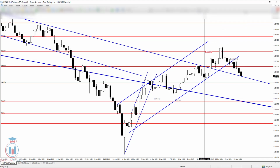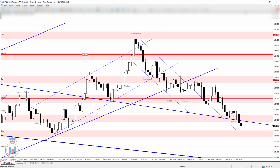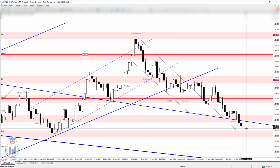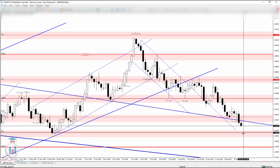But let's return to the daily time frame, where we can see much more details for the next week. I'm expecting that the price will continue to move down, and I have the exit point at 1.2356. You can see it here. I have mentioned it in the trading community. You can see that there is still more room that the price will reach, and this is the area before this demand zone. You can see it here around this support level.